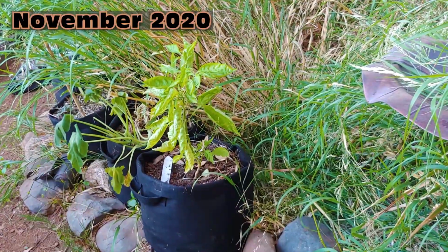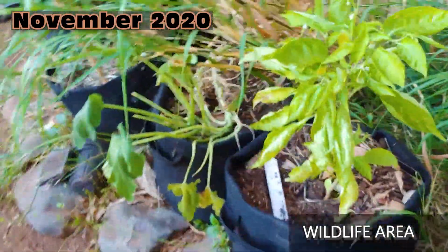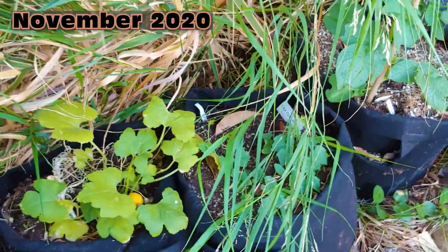These 4 aeration pots were placed in for the wildlife area, but naturally the wild grass isn't having it. But since this is a wonderful sunny spot, I will likely use it again next year when I run out of space in the garden.